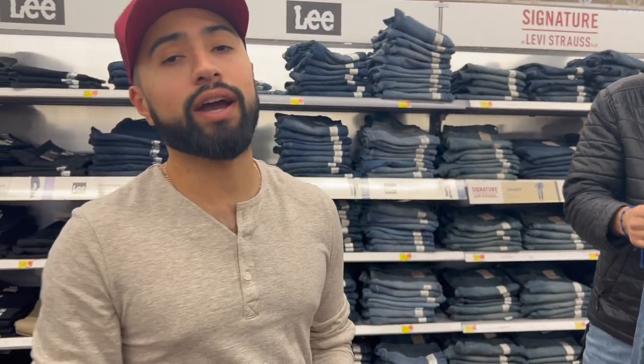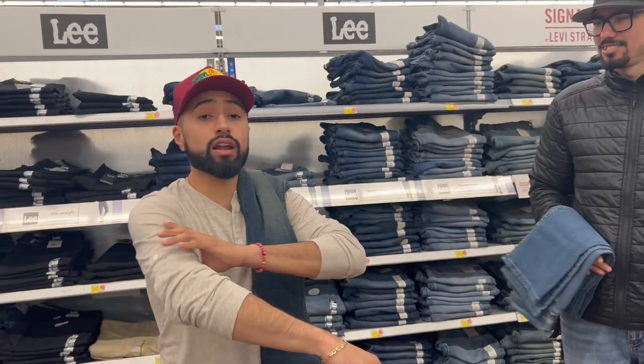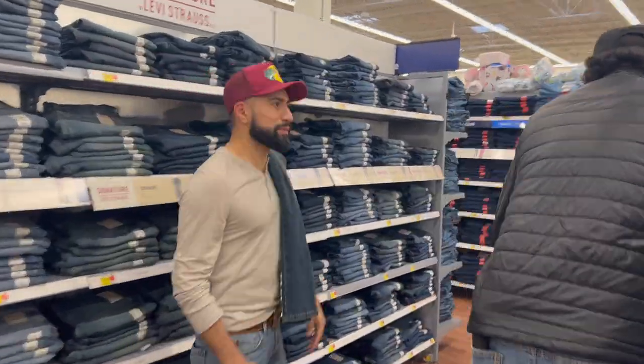Now it's time to find a button up. Why is everybody staring at us, bro? It's a little cold right now, but I'm gonna try to find a long sleeve button up. I always get a short sleeve. I'm gonna get a long sleeve or some type of t-shirt.